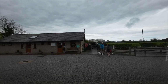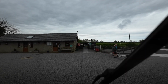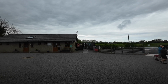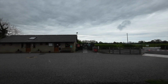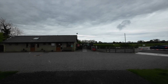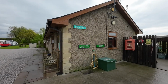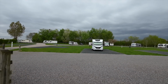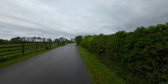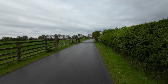So there's the reception area just ahead with the ladies and gents toilets and showers. There's the obligatory Elsan point. So within probably 10 or 15 metres of my pitch there were 3 freshwater filling taps, which was quite useful.